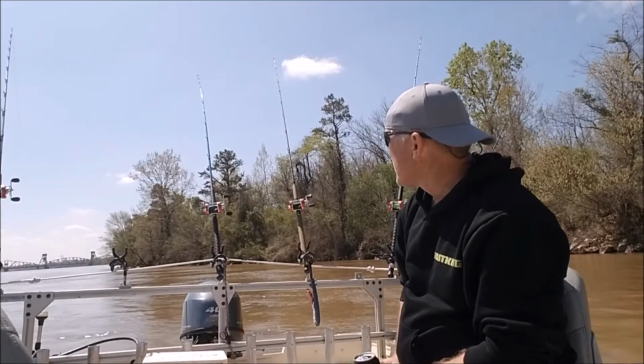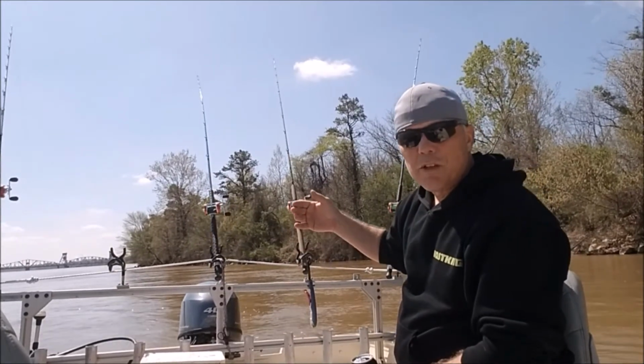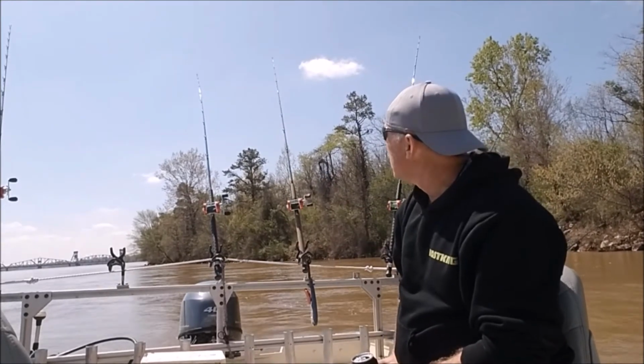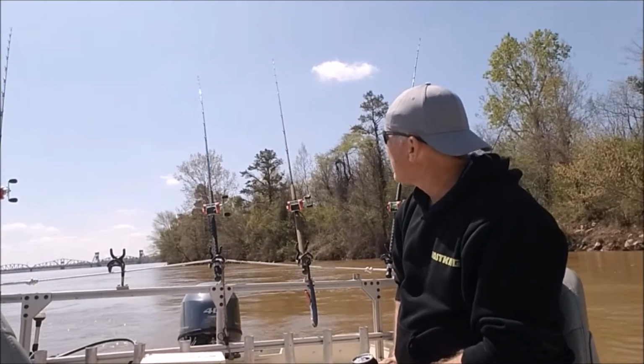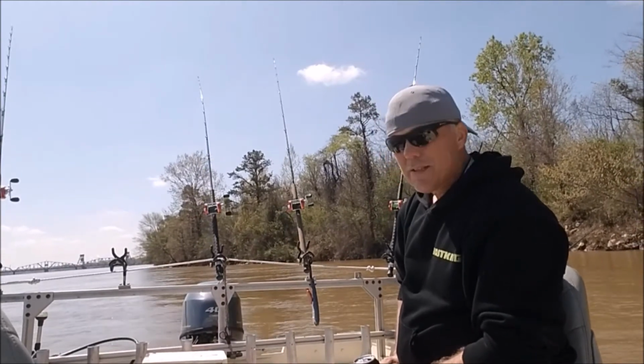Give it about another 15, 20 minutes or so, and we're going to move down just a little bit further. What that's doing is carrying that scent trail down the river, and the fish are going to come out and seek that. So that's kind of how it works. We'll just sit here and see what happens.